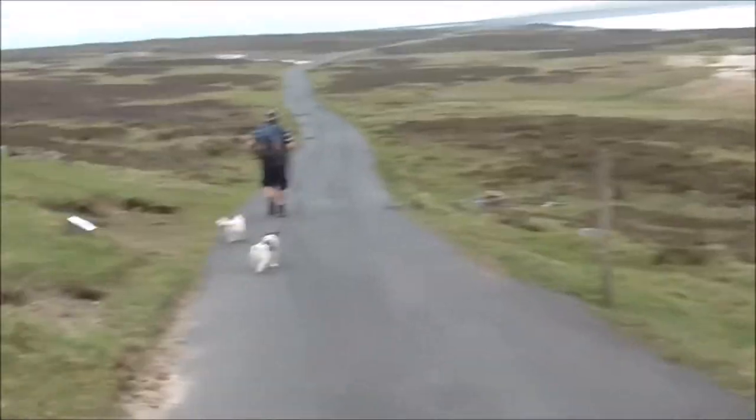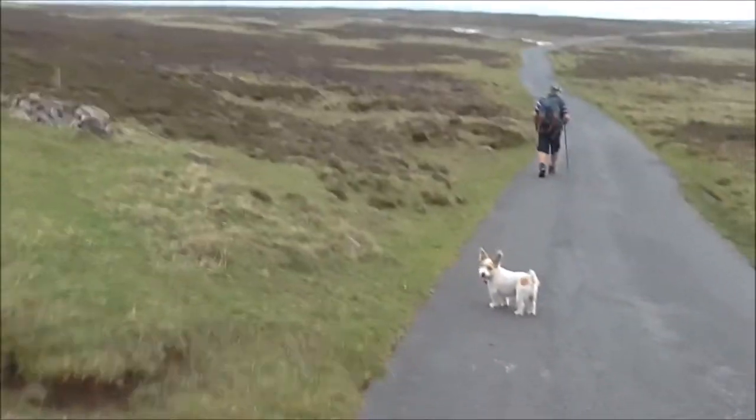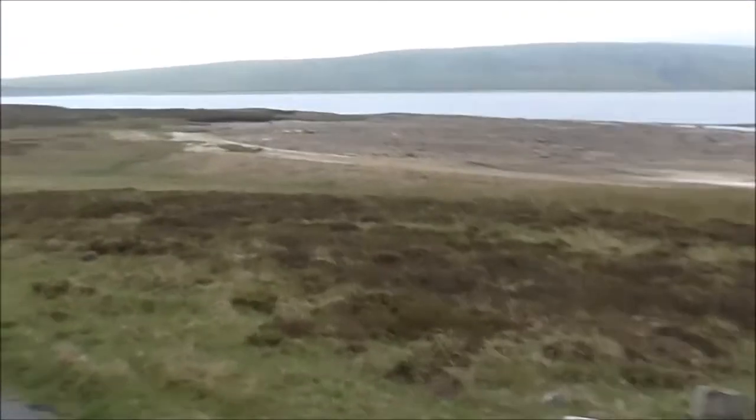But it's nice. We've got these areas here. They've all got numbers on. Now, the leaflet you got at the car park has some information on each number, what to look at, what to look for. Which is quite good really.